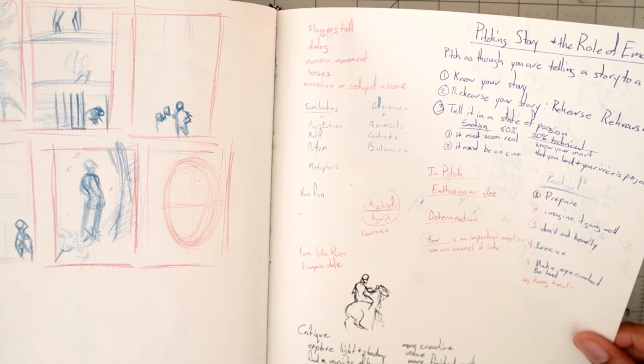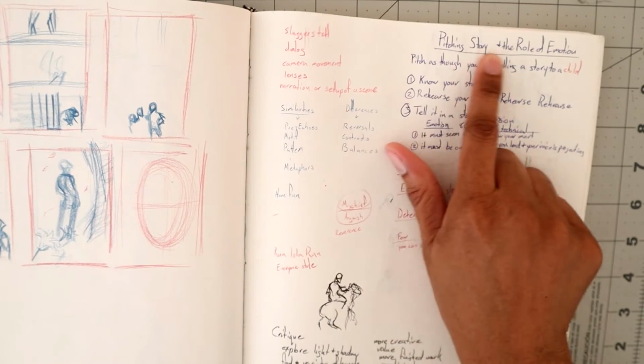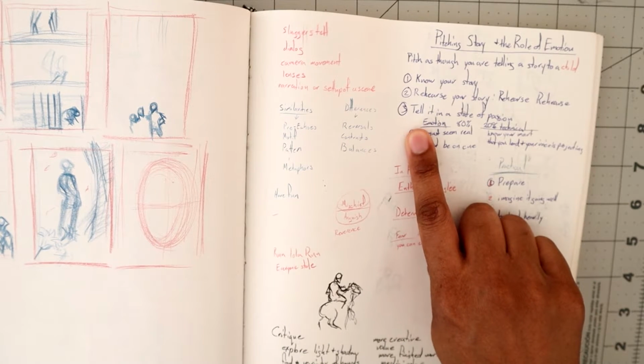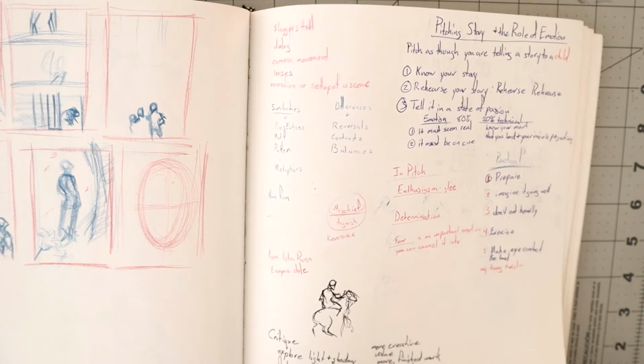Pitch, story, and the role of emotion. Okay, yeah, pitch, story, and the role of emotion. Rehearse your story. Know your story. Tell it in a state of passion. I like that.